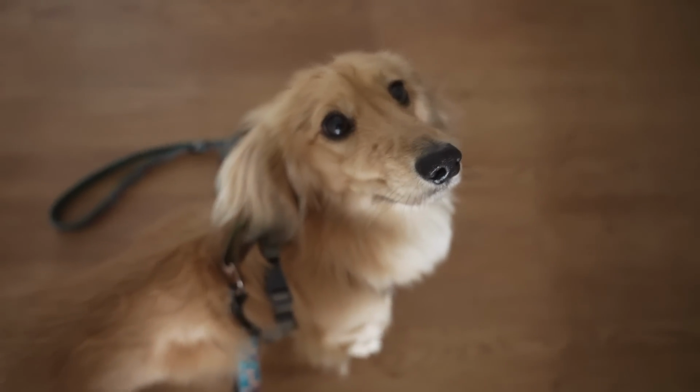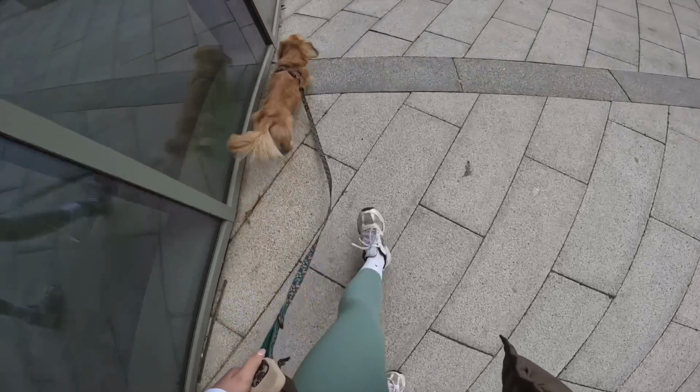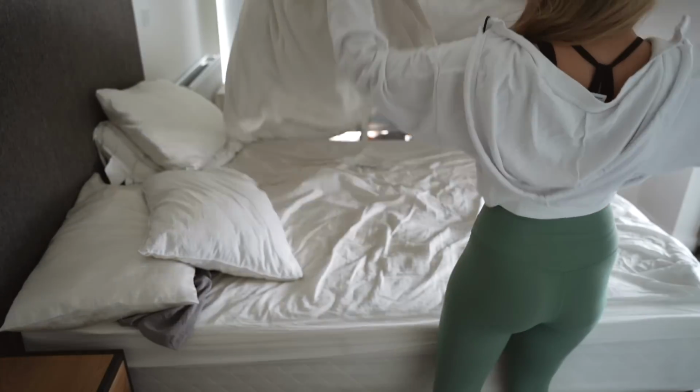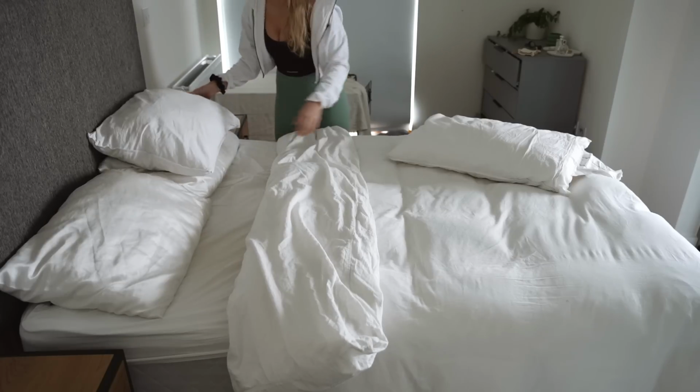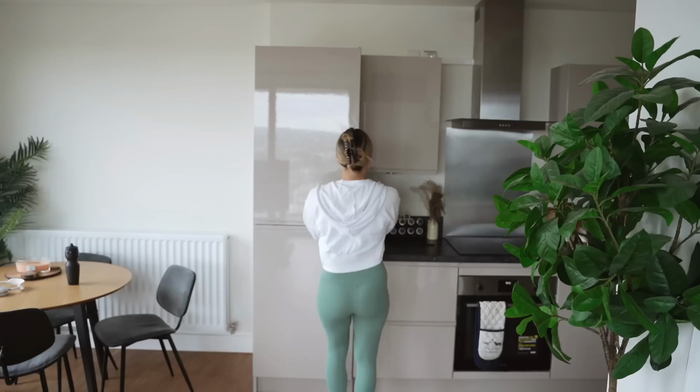Walkies? Do you want to go walkies? You hungry?